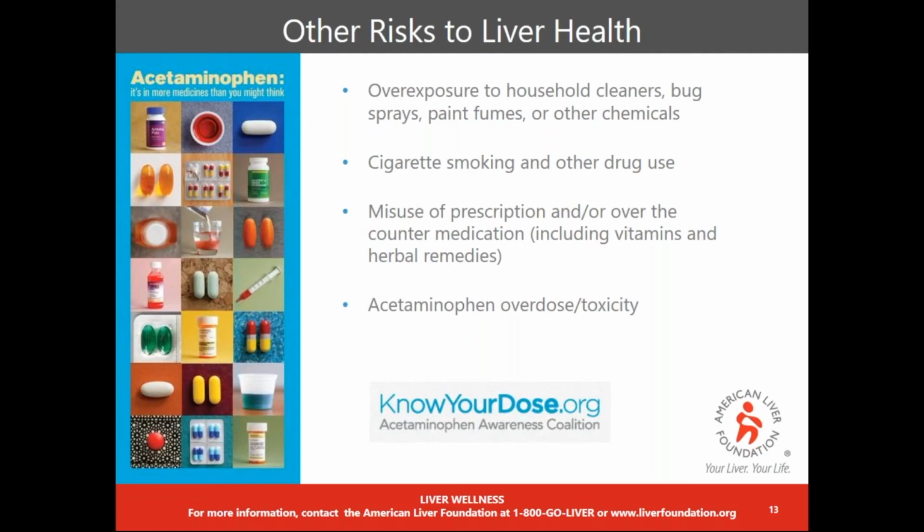If you look at this graphic from knowyourdose.org, it shows the many different products that have acetaminophen in it. You see gel caps, a drink, capsules, tablets, these little blister packs, there's a mix. So if I'm having a cold and flu medicine, it may already have acetaminophen in it. I might not want to take 2 extra caplets because then I'd be overdosing.